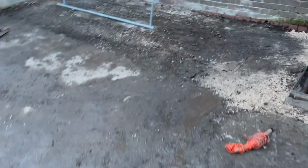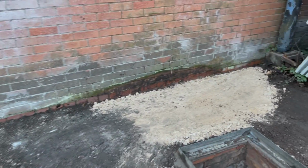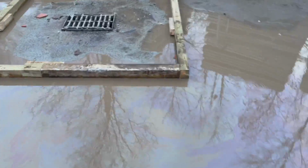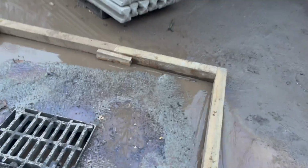So this is the plan. We've got these channels here, setting them up. There was a massive stump there. We've dug that out. We've framed that there. We're going to concrete all this now. I've decided to concrete it.